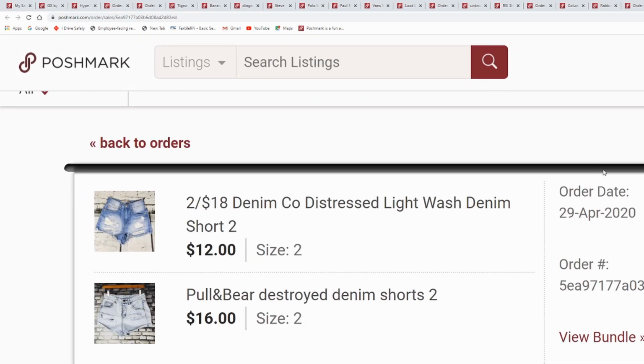This was a bundle of Denim & Co. Distressed Light Wash Denim and some Pull & Bear Destroyed Denim shorts. It sold for $22, and I believe those shorts were 50 cents a piece. I believe. They may have come from the Goodwill, but I'm not sure. They were in separate purchases.